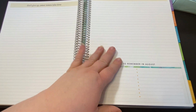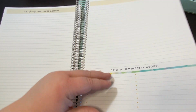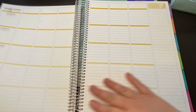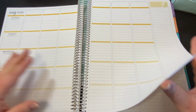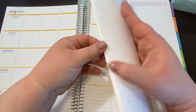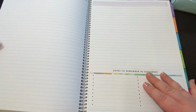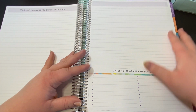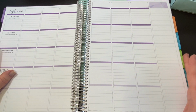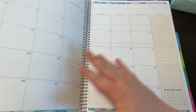And now we're into August because the color changes. So here's the same setup, again the August color. And here's August. And again, 2 more notes pages for August, and then you start your notes pages for September. Obviously you can do this however you want, but that's the idea behind it. So August, they're the same colors as always. October is orange.